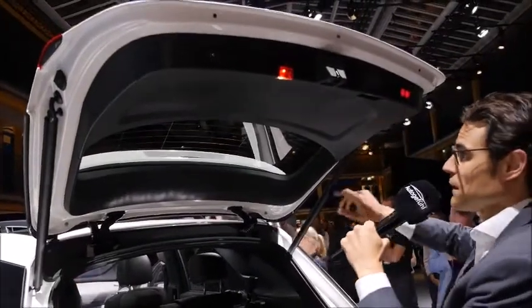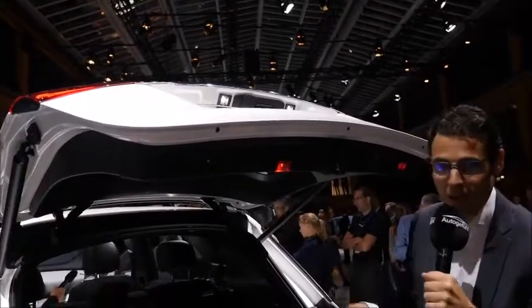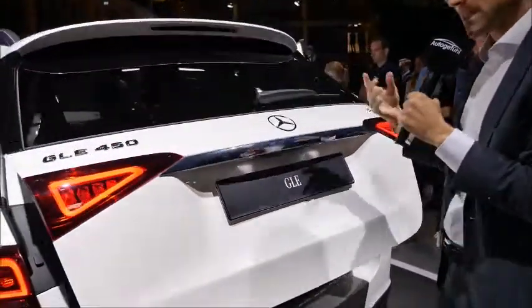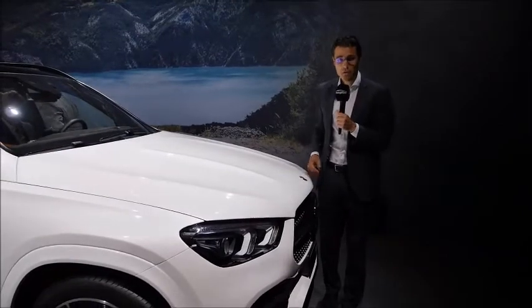Electric hatch right here, see the safety. Yeah, that's the way to go. That's how it's done. So Mercedes can really do that very well. It always closes and opens, but at the same time it's so safe that it won't hurt anyone. And I wanted to talk to you about the suspension.